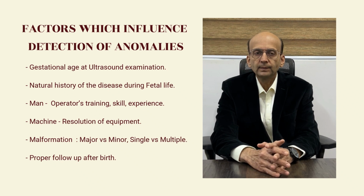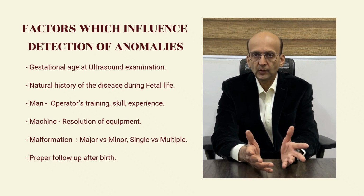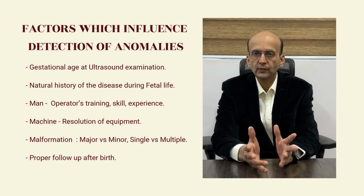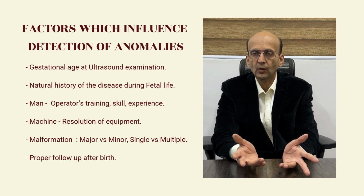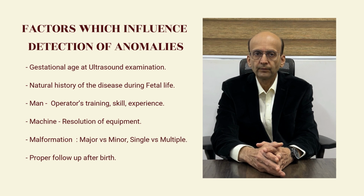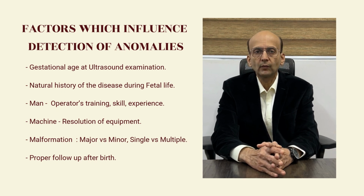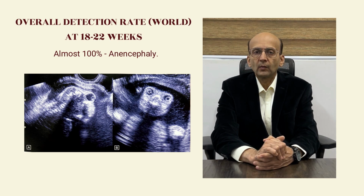the man, that means the operator's training, skill and experience, the machine, that means the resolution of the sonography machine on which we are performing the scan, the malformation, whether it is major or minor, whether it is single or multiple anomalies are present, and what is going to be the proper follow-up after birth. All these factors influence the detection of anomalies. So let us see what is the detection rate of different anomalies.